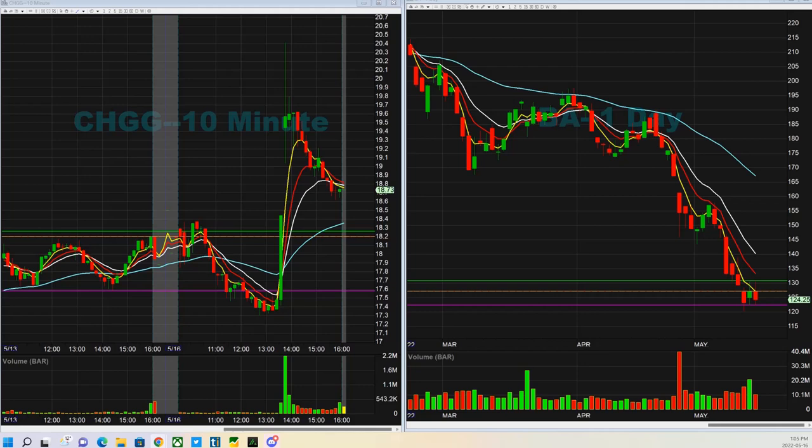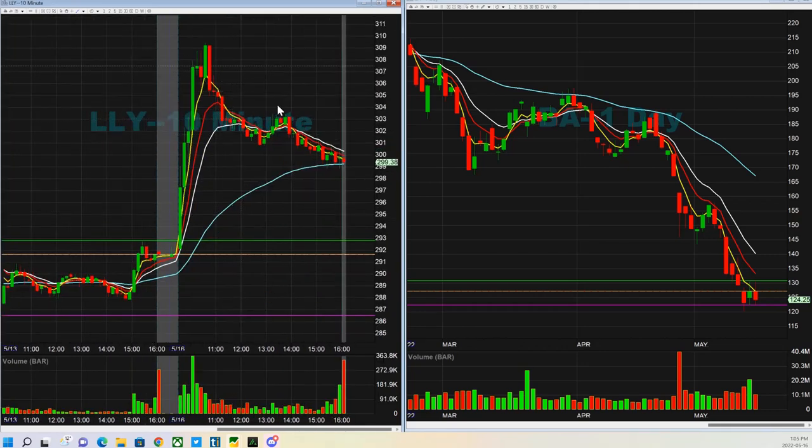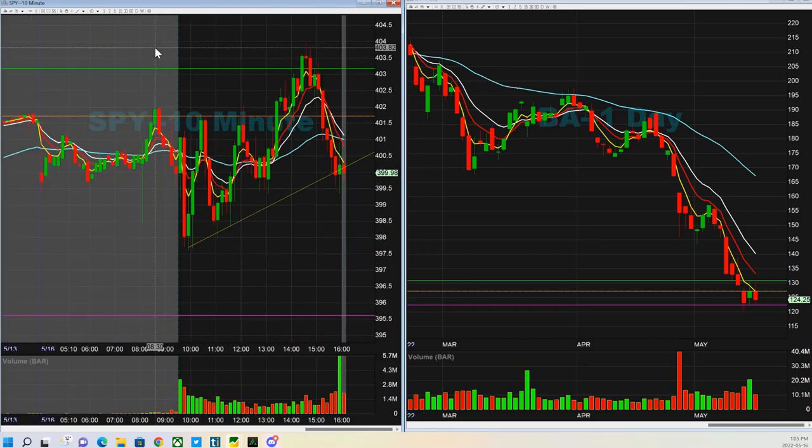Those worked out really nice. I was happy with that. And then we did a couple other things like Lilly 320 calls, which ended up going up above 270%. So that was a really good trade there. Probably the best on the option side today. We did some SPY puts this morning, which worked out nicely as a hedge. Got about 40% on those, or 50% actually.